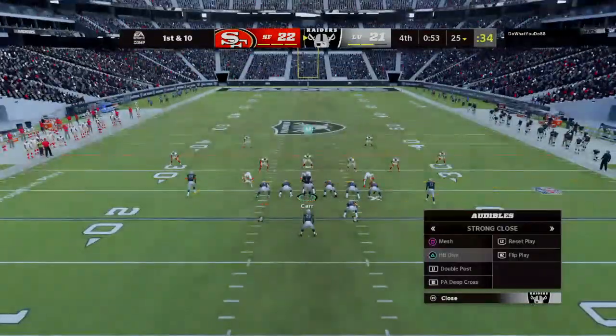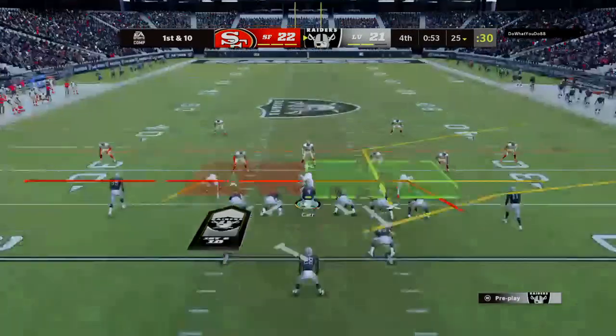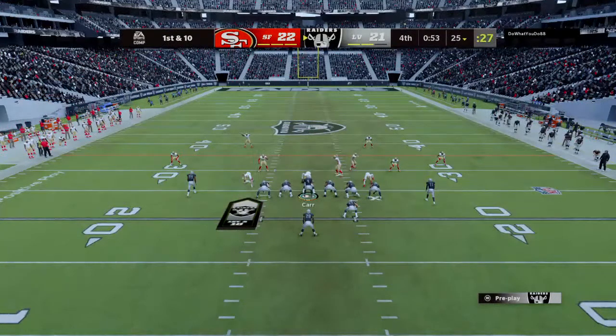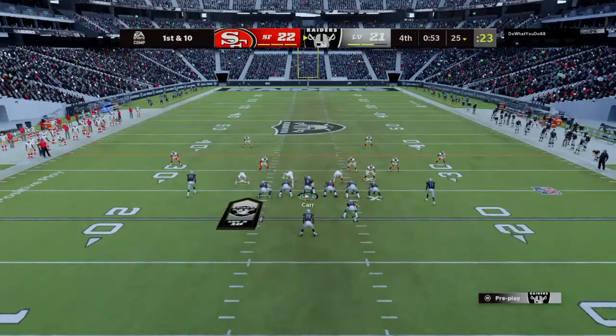The Las Vegas offense ready to start this next drive. They're only in need of a field goal, a decent amount of time on the clock. So tell me if I'm wrong. You don't have to be too panicked here. No, not at all. I agree with you.